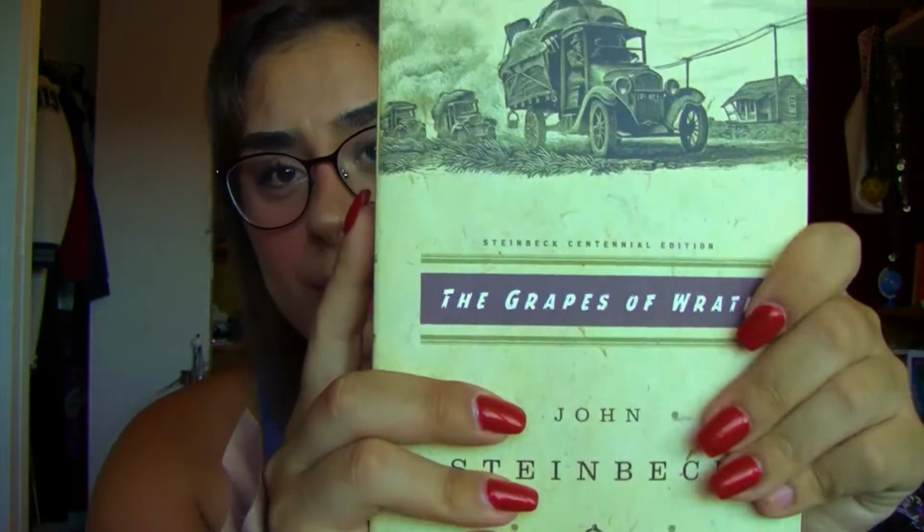And for number 10, I always bring something to do when I'm in line, because usually when I'm here at Disneyland, I'm on break for school or I'm over the summer and I just want to keep myself busy. So right now, I'm rereading Grapes of Wrath, which is by John Steinbeck.